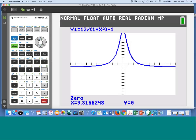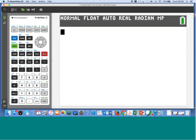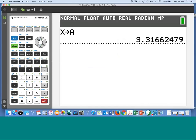So we need to quit our graph there. Oops. Oh, we have some interesting things there. All right. Let's press X, and then store, and let's store it as A, so we need to press alpha, and the math key is A, and press enter, and you'll notice that that's the same value that we used on the TI-Nspire that we have stored.